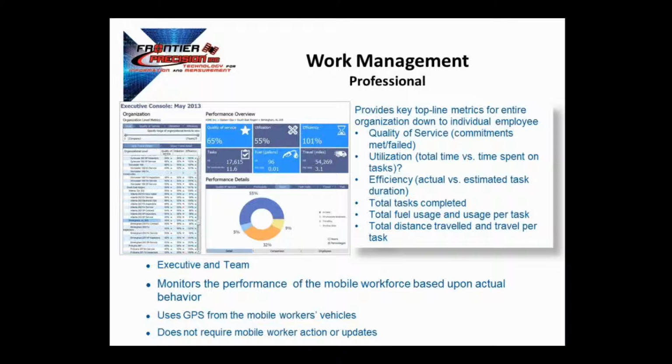When a vehicle arrives at a task location, how long it stays there, instead of being reliant on, say, a mobile worker out in the field to push a button or log into a cell phone, it's something that's automatically tracked. The metrics focus around the key areas: quality of service, work utilization and efficiency, travel, and fuel, ultimately turning your fleet from a cost center into really a profit center at that point.